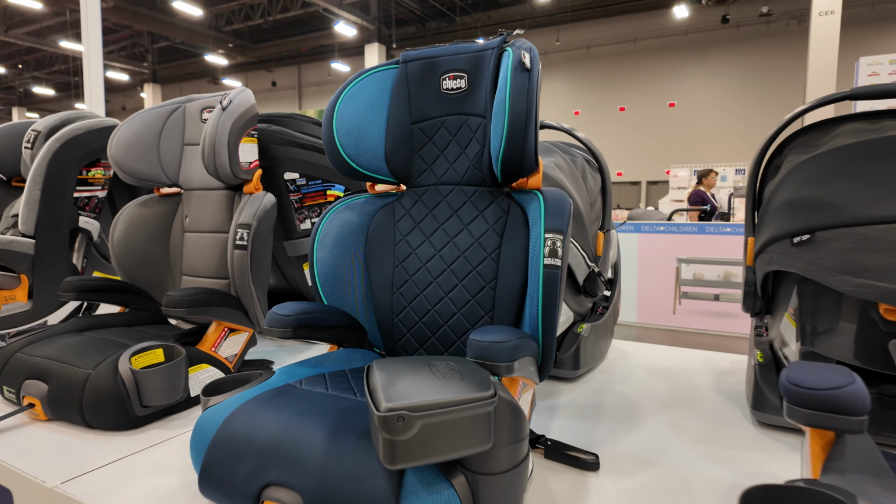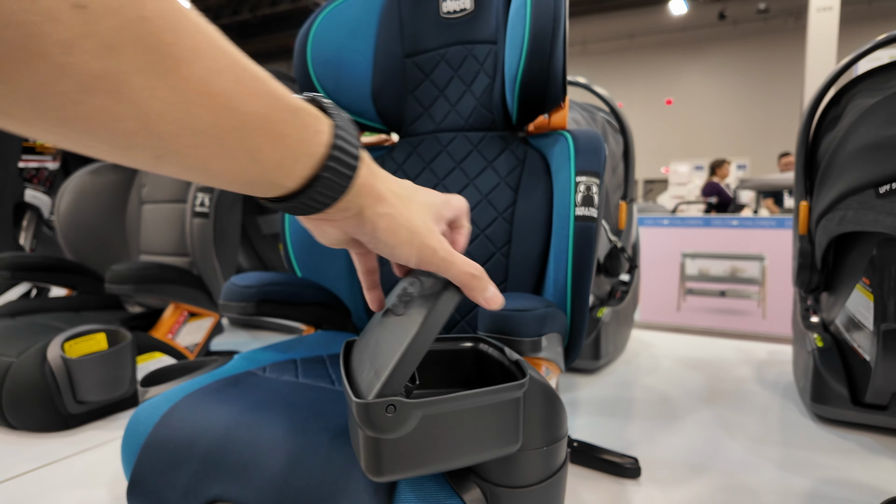You're generally not supposed to have your kids eat too much in the car, but I might have to invest in one of these. Look at that.